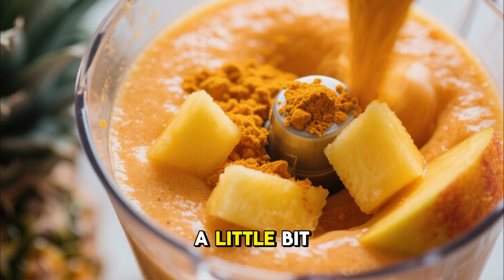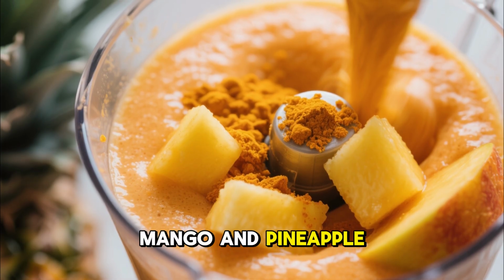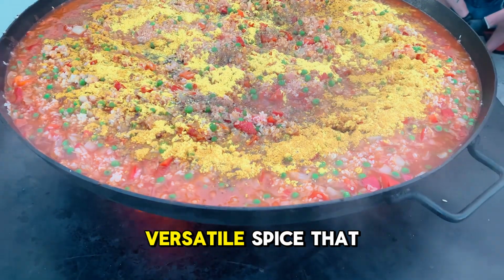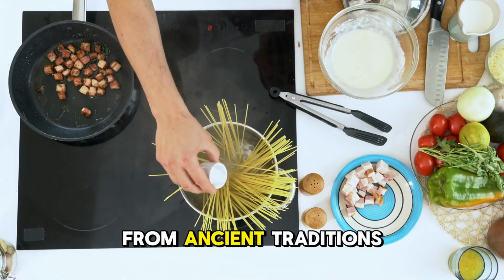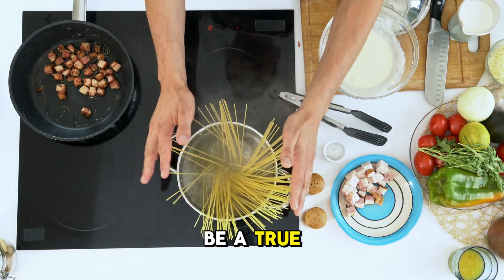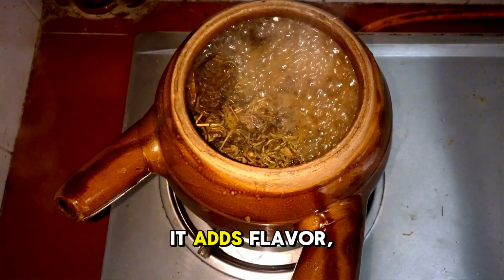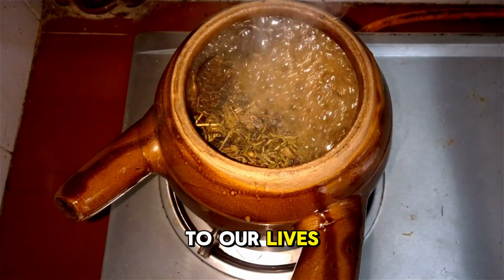A little bit goes a long way and pairs surprisingly well with fruits like mango and pineapple. It's an incredibly versatile spice that deserves a prime spot in your kitchen. From ancient traditions to modern kitchens, turmeric has proven itself to be a true golden wonder. It adds flavor, color, and a host of potential health benefits to our lives.